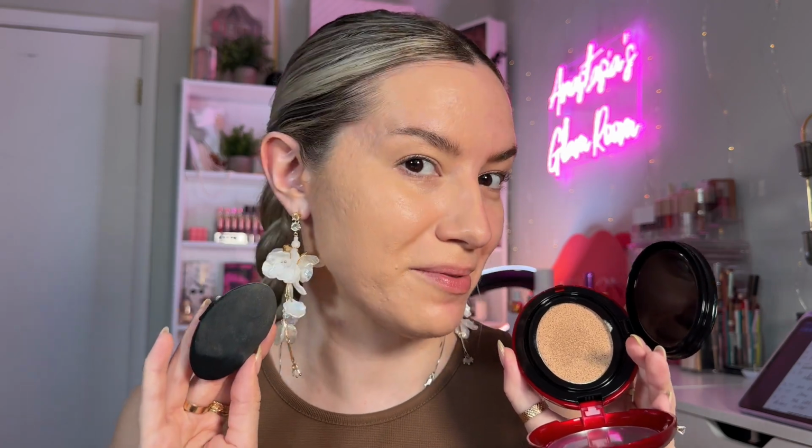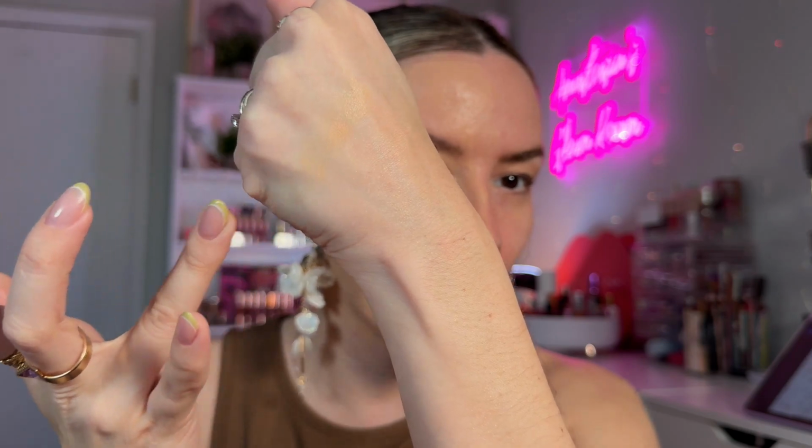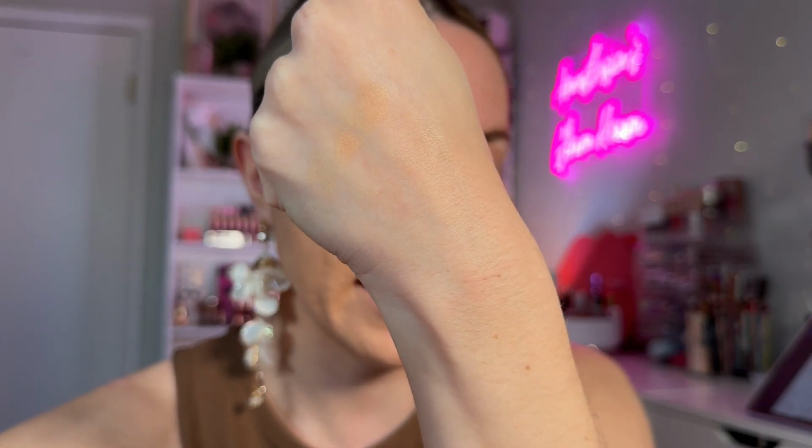Okay, I have some thoughts. So let me show you the little cushion right here. Again, I'm in the shade 23 Sand. I'll see if I can give you a little swatch. Ooh, that feels interesting. That feels nice. It's a good shade match for me. I'm super happy I went with this one and nothing lighter or deeper. Really, really pleased with that.